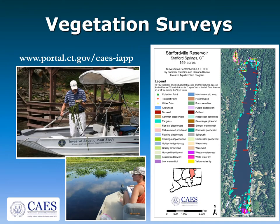Since 2003, the Invasive Aquatic Plant Program has gone about both surveys and research on solving the problem. I'm going to show you the map in a minute of the lakes we've been to, but we have conducted hundreds of surveys on lakes and ponds in Connecticut. Means sending a crew out with our boats to do some rather sophisticated mapping. We have computers on board.